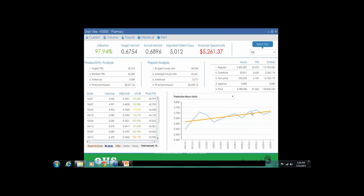So in this example where you see productivity analysis, 97% means they're slightly overstaffed, and there is a cost opportunity, a financial impact. And then to the right where you see payroll analysis, we can make a comparison of our budget hourly rate versus our average hourly rate. So in this example, when you see a financial opportunity of $5,261, that's the combination of the payroll analysis and the productivity analysis. Good information.